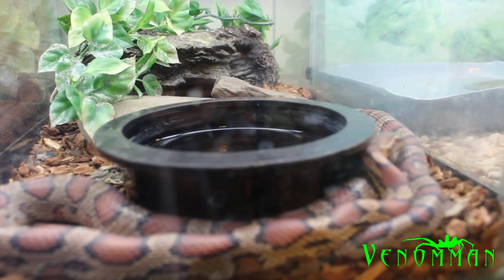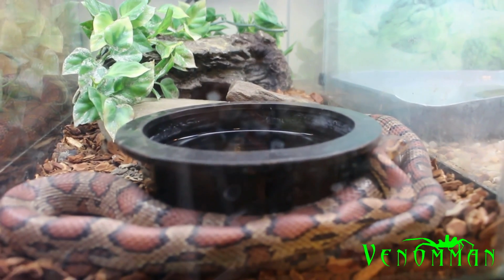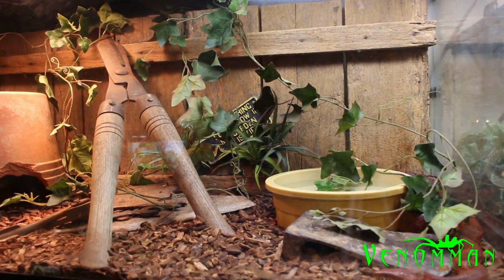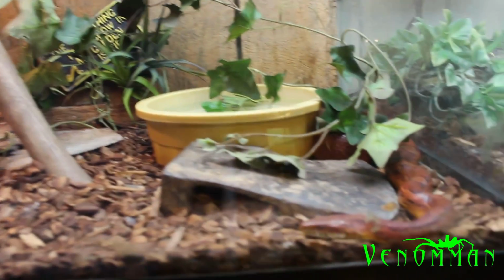This is an Okeetee corn snake, captive red Okeetee corn snake. I love the backdrop on that enclosure. Oh, thank you. I think it's nice to look at it, and also I think it gives them stimulation, the animal too. Yeah. And it's fun to make. It's fun to make these things.